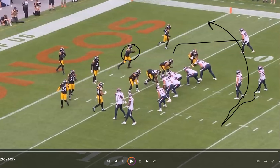They really think that Landon Roberts, the inside backer, is going to chase this wheel to the boundary, and they're trying to pick him. They're going to try to bring Trice down inside on the hitch, and then they're going to try to pick Roberts. So basically, they're trying to get two guys on the hitch and nobody outside on the wheel.